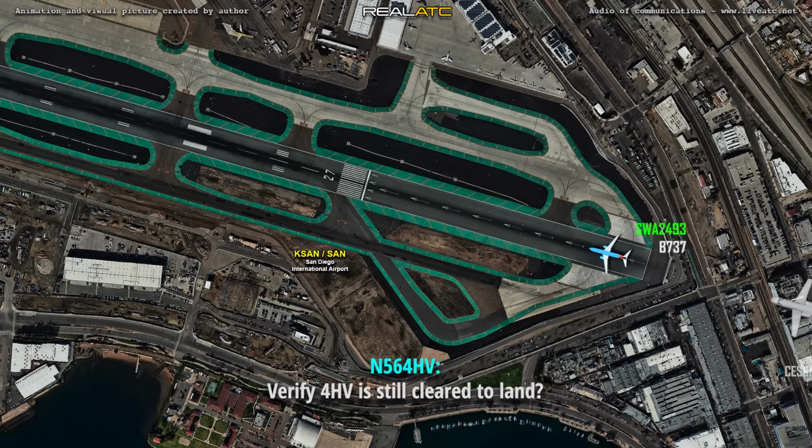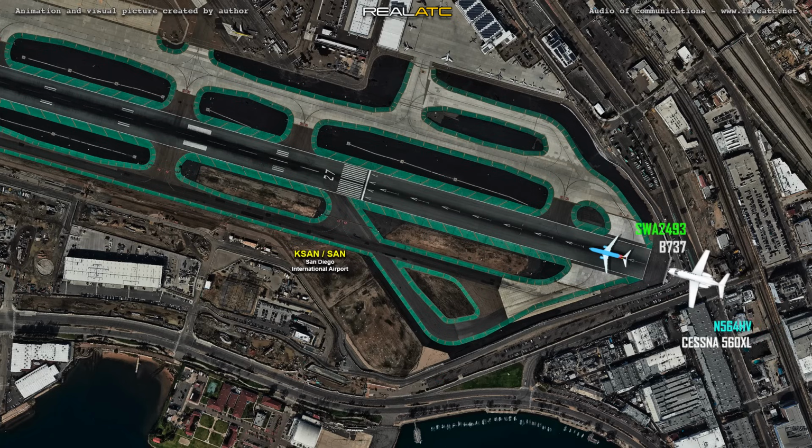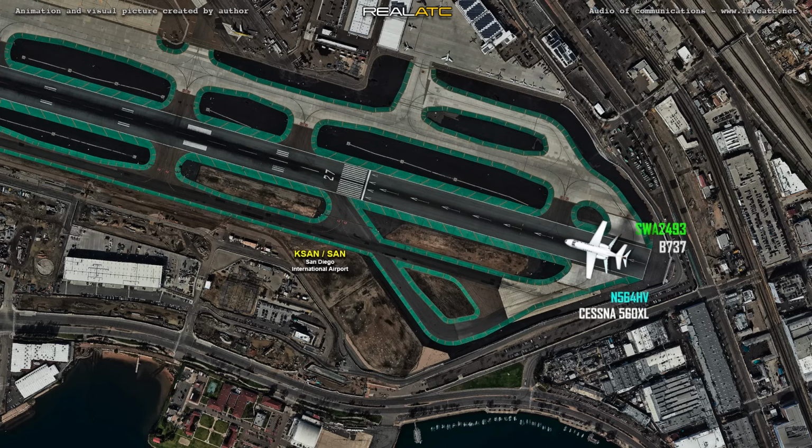I'll verify 4 Hotel Victor, still clear to land. Fly heading 275, correction, just fly the published missed approach. Say again? Citation 4 Victor Hotel, go around, fly the published missed approach. All right, going around, 4 Hotel Victor.